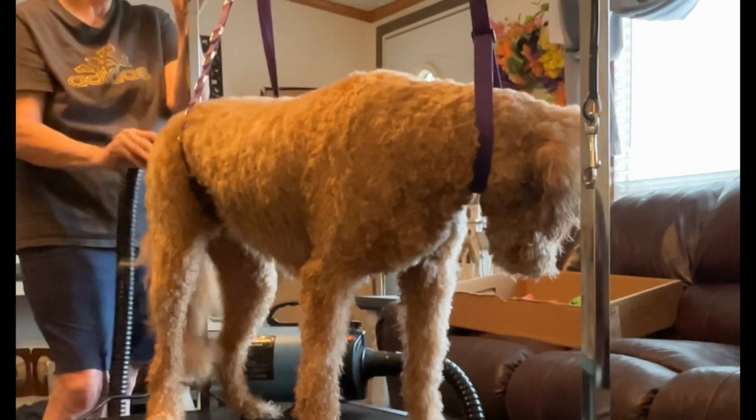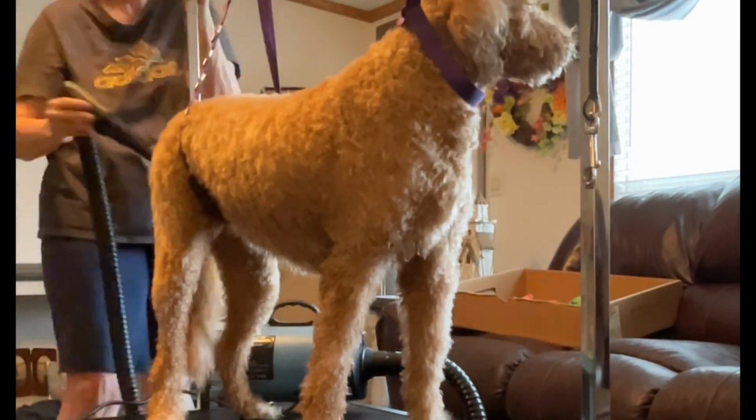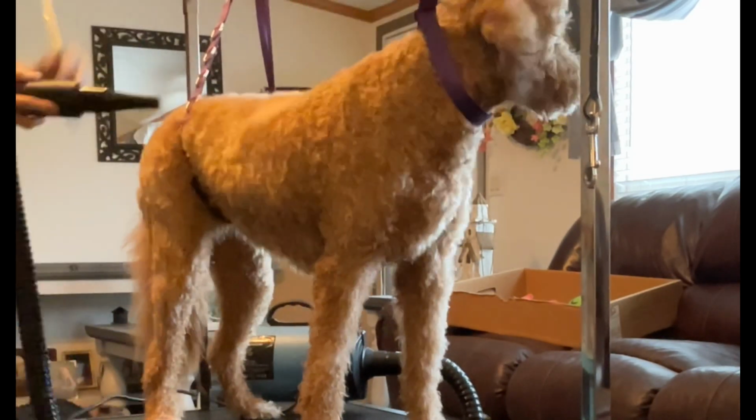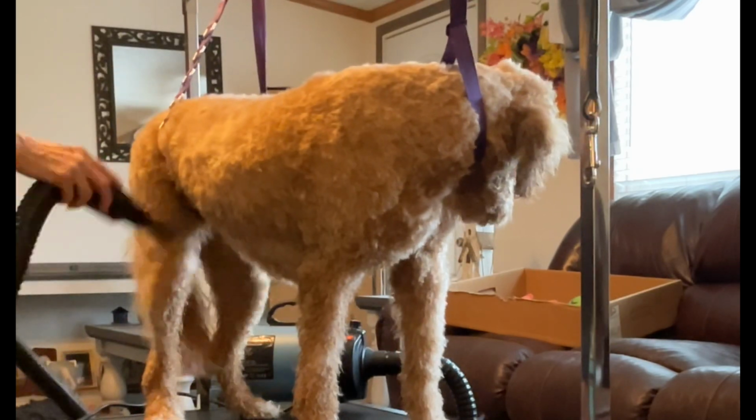Why does my dog lick me when I pet them? When you pet your dog, you're telling them that you love them and care for them. And when they lick you back, it's just their way of reciprocating, letting you know they feel the same.